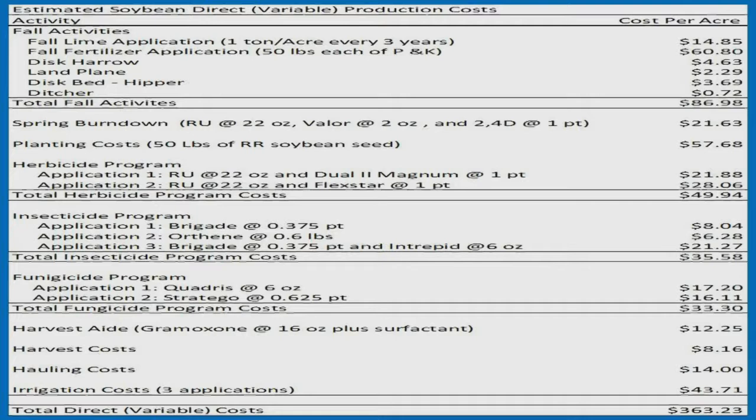Once we get into the spring, we'll have a spring burn down application, going in, killing those weeds, getting that seedbed ready for planting. You can see here our assumptions have been Roundup, Valor, and 2,4-D are the three herbicides assumed to be used in that burn down application, and that costs about $22 an acre. We get into planting. Planting costs about $57 to $58 an acre when you talk about the cost of the equipment plus the cost of the seed. And then we have herbicide, insecticide, and fungicide programs.